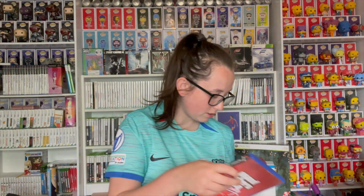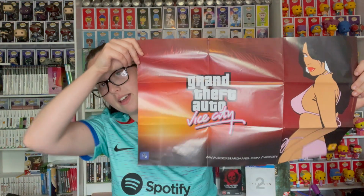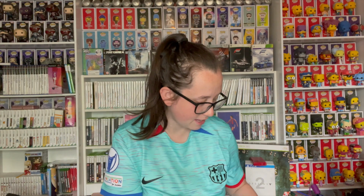Moving on, we have got the inside, this being Grand Theft Auto Vice City. This does come with the manual, which is fine, and again comes with the Vice City map and a pretty nice GTA Vice City poster. Again, I might put them on my wall in a frame because I think they'd look nice. We put these back in.